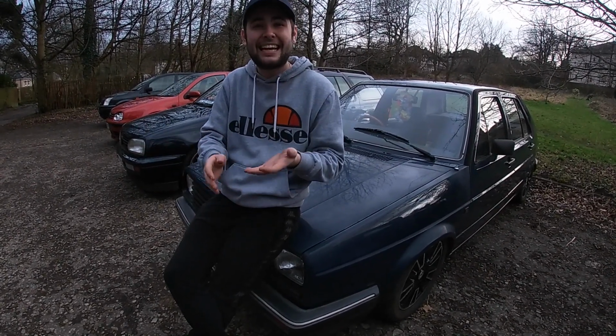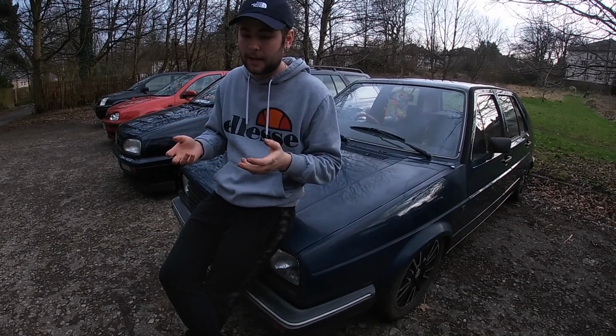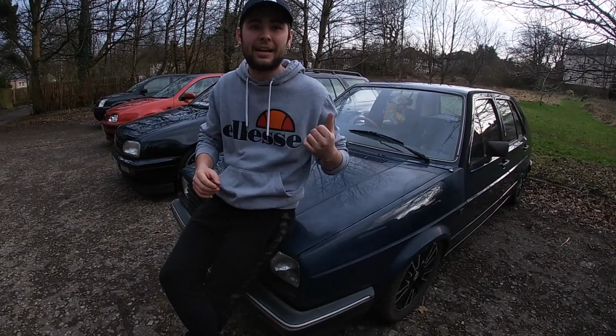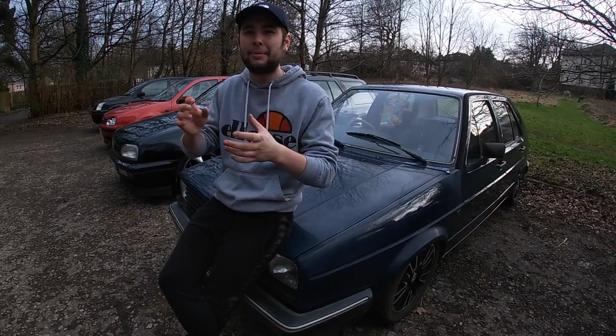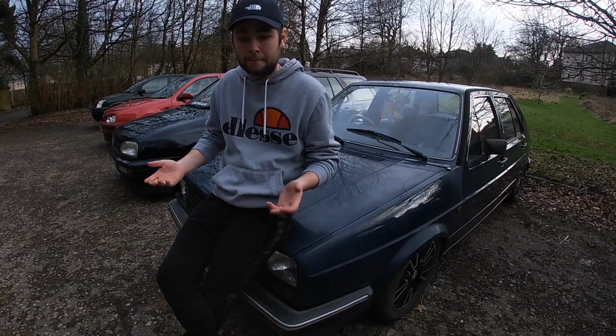When it came to like 88, 89, they moved to the later spec, or the 90 spec Mk2 Golf, which in GTI and GL fashion had big bumpers. It had a central badge on the back. It moved to CE2 electric, so a slightly more updated electric system in the car, and other little bits and pieces had been moved around. They'd finally realised to put the wipers on the right way, that sort of thing.